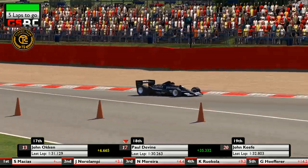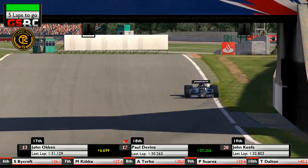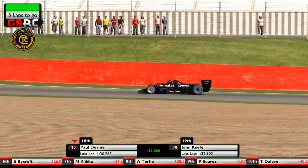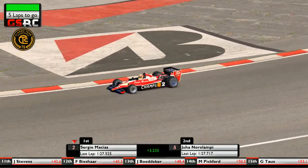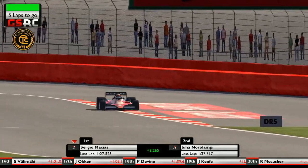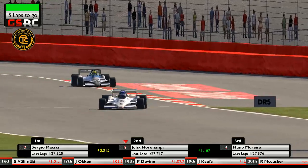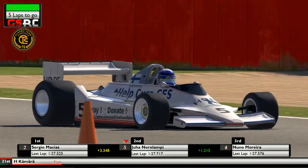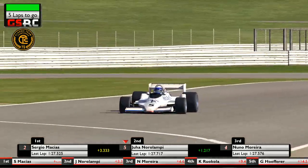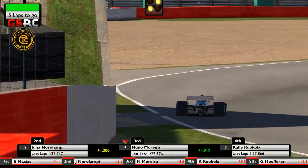Well, I think it's safe to say that Sergio Macias has been very solid here today at Silverstone. When Juha Norlampi can't catch you, you're doing something right. In fact, Juha seems to be struggling here at the end because not only is he dropping off of Macias, Moreira is gaining ground on him. Yeah, Nuno's starting to make this uncomfortable for Juha.